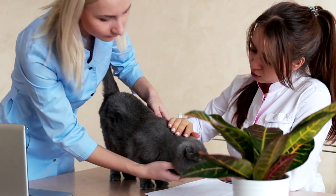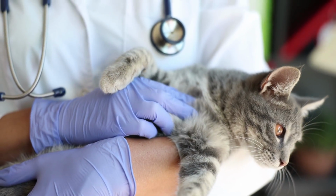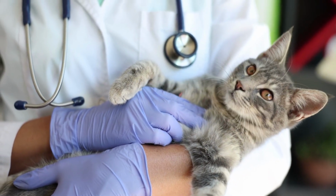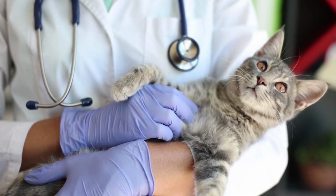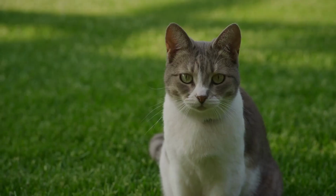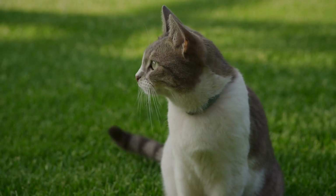of life. One of the biggest concerns for cat owners is FIV and FeLV, two viral infections that can affect your cat's overall health. You may have heard of these viruses, but what do they actually mean for your cat? How do they affect your feline friend? If you're wondering whether FIV or FeLV are something you should worry about, stick around.